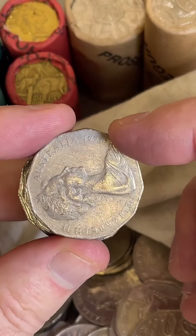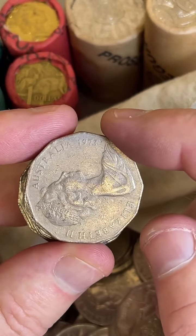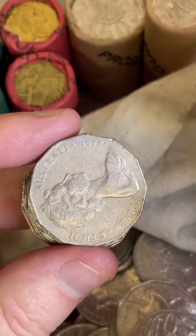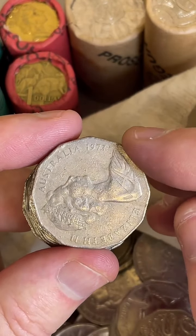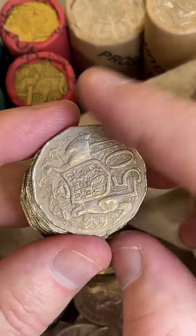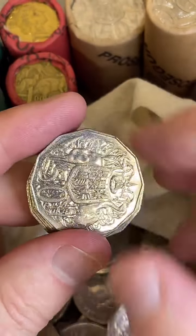'73, lower mintage, but this one's very worn, so I'll let it go. But some prices on a '73, $1.40 to $40. So that sort of gives you a bit of an idea. In pretty ordinary condition, $1.40, but up to $40 in perfect condition for a 73 50 cent coin. But that one is very worn.